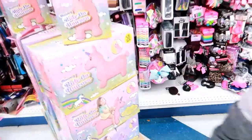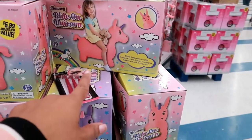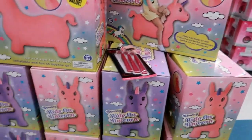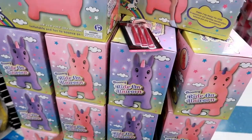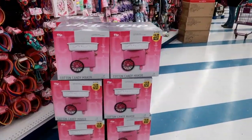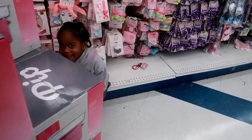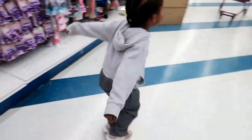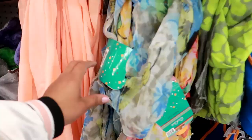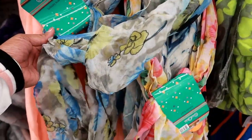Look where they found you at, behind some ride-on unicorns. Bouncy ride-on unicorns in purple and pink. Those are cute for $5.99. And then here's some cotton candy makers for $14.99. And there's Pooh Bear. Okay, give me your hand. Come on. Here's some infinity scarves. Look at that. That's kind of cute.